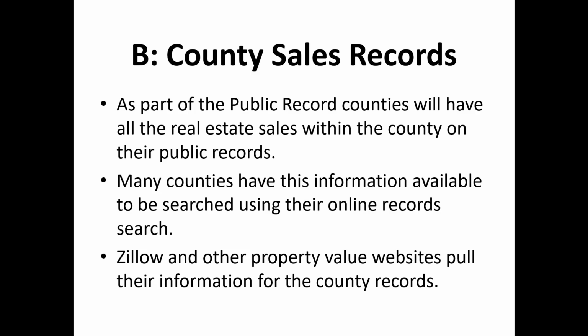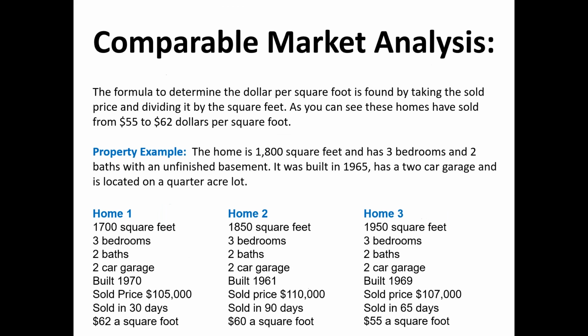And so Zillow and these websites use this information to pull the information that they get. Yeah. So they'll use the county records and the county sales information to pull it. So when you see this property sold on Zillow, they actually pulled that through the county record information. Yeah. So the county really is the ultimate source for records like sales.